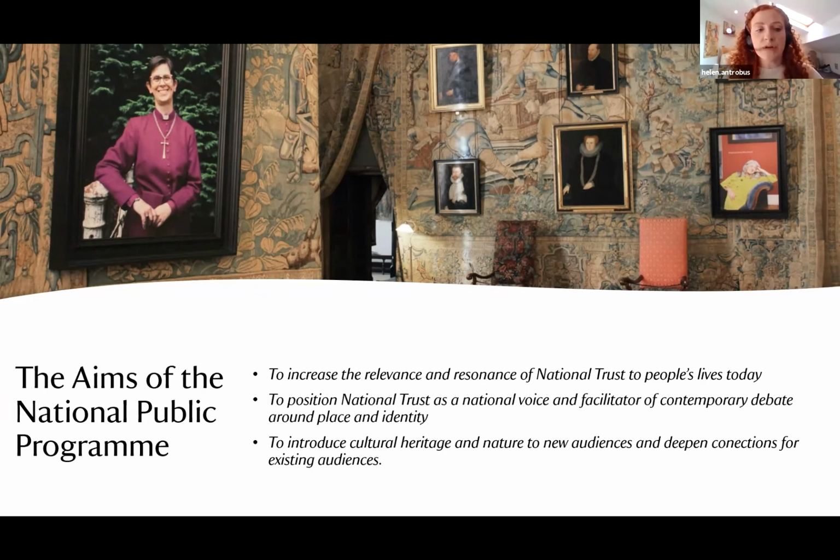Our aims were to increase the relevance and resonance of the National Trust to people's lives today, to position the National Trust as a national voice and facilitator of contemporary debate around place and identity, and to introduce cultural heritage and nature to new audiences and deepen connections for existing audiences. Looking after so many places and properties can mean it becomes sporadic. As I mentioned, each place has its own identity and tells its own story. So the National Public Programme was a way to bring in a theme and bring together social histories of these places under one banner.